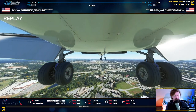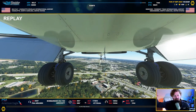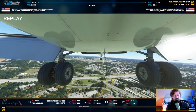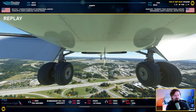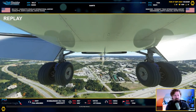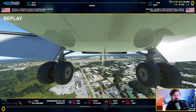Actually, I'm going to want to do a cockpit. We'll do a cockpit shot for the last one. Do landing gear here and then do that cockpit over, kind of over on the first officer's side. Kind of GoPro look. Beautiful. All right, I need to stay on that center line.